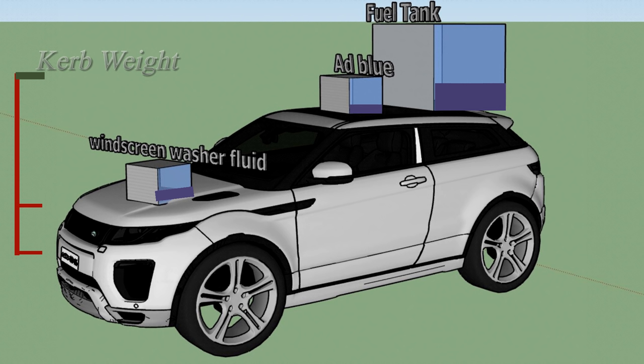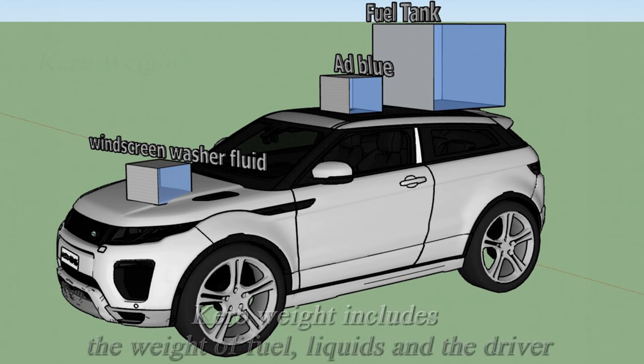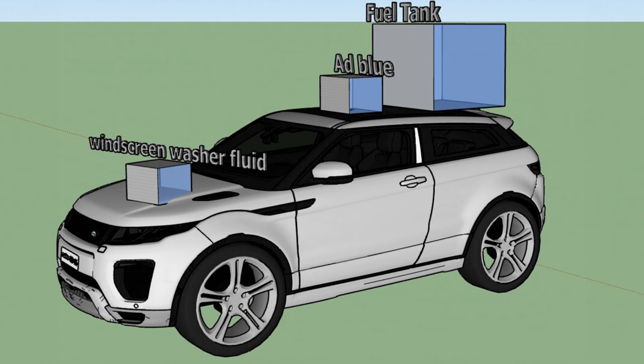Therefore, an understanding of how the curb weight is calculated is important. The driver's weight is taken into consideration in calculating the curb weight. All liquids, fuel, water, AdBlue for modern diesels are all in the curb weight. Things go missing from cars, like spare wheels that are in the garage for repair.